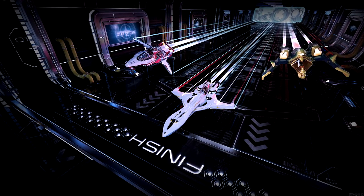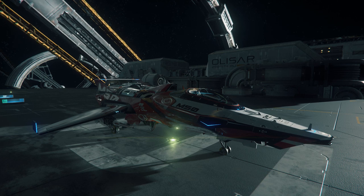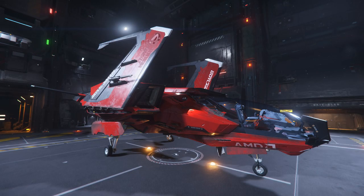As stated as part of the original design doc for this ship, it was meant to double as a competition racer. The Archimedes was initially targeted to fit somewhere between the M50 and the Mustang Omega in terms of its overall performance, but this aspect of the ship is still under development and is subject to change.